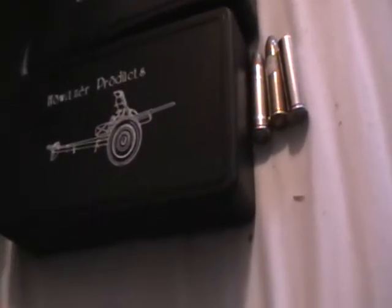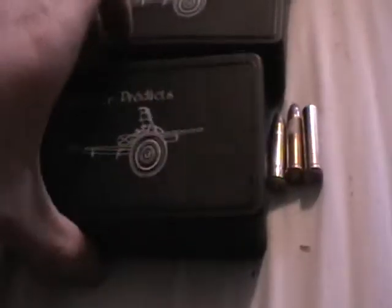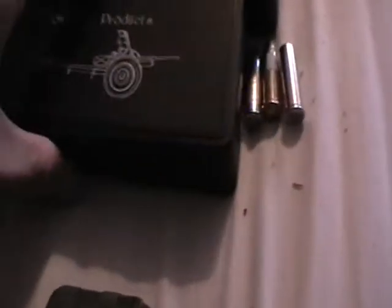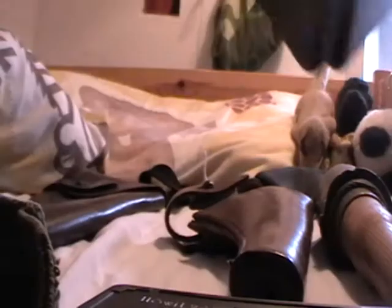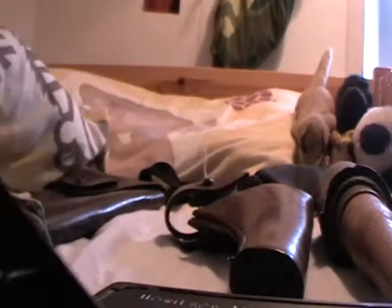So yeah, the first thing I bought was these. Now these are ammunition boxes, and these are just some .38 special rounds. I thought they might fit in those, but they don't. Anyway, inside them I put those bullets in.